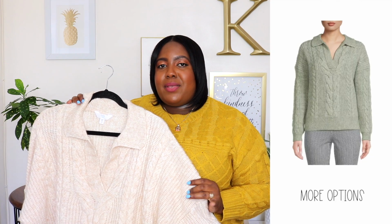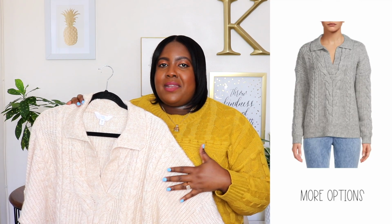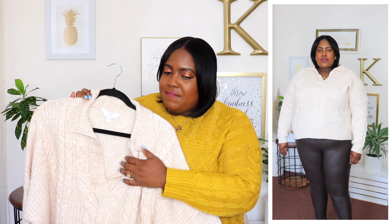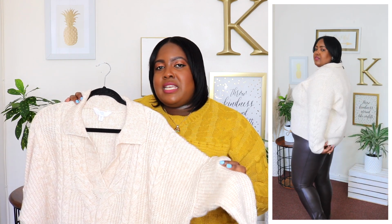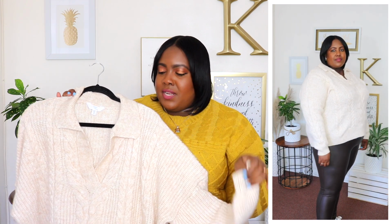Next up is this Time and True polar sweater, and I'm wearing an extra large, and the price is $19.98. This is available in 3 other colors, but I had to pick it up in beige. I love a good beige sweater for the fall time. It has a V neckline, a polo collar, which is such a classic look, and the sleeves on this sweater are more of a fitted sleeve, definitely not oversized, and the cuff has a rib material going all the way around, and it's also a fitted cuff.